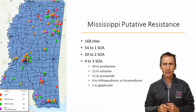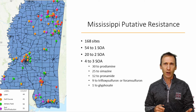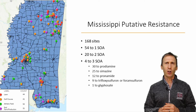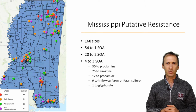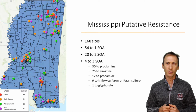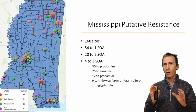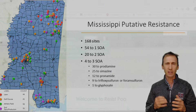We had 9 populations that were resistant to ALS inhibitors. Trifloxysulfuron or Monument was the herbicide that we used in our first screens. We decided as a whole group of 16 different universities to use foramsulfuron or Revolver in our second screening year. And again, I think these are cross-resistant. If you're resistant to Monument, you're resistant to Revolver. And we had 1 population that was resistant to glyphosate. Now, all of these populations are just a subset of the number of populations total that are in the state.